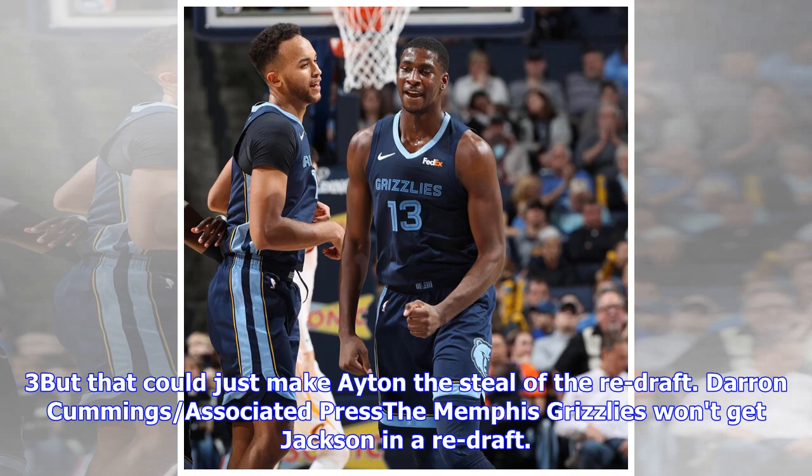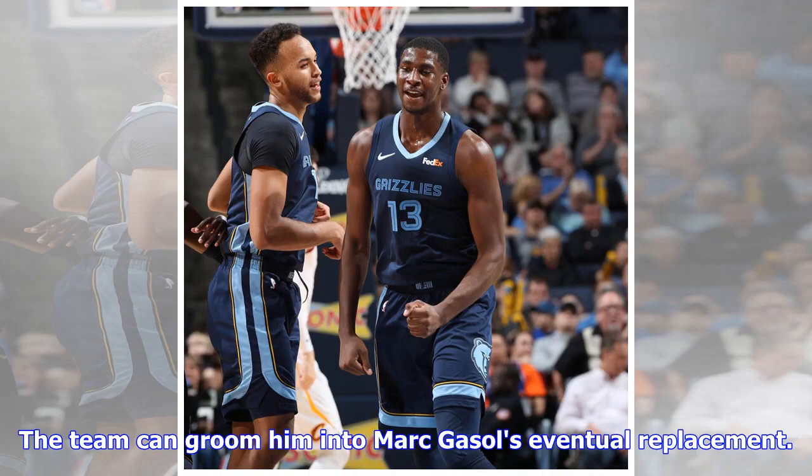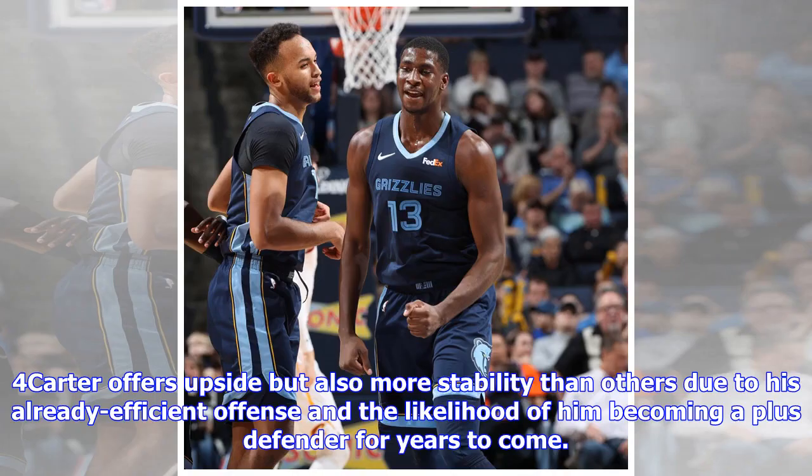Darren Cummings, Associated Press. The Memphis Grizzlies won't get Jackson in a redraft. Instead, they'll buy Wendell Carter Jr.'s start in Chicago, where he's given the Bulls an inside scorer, physical presence and high IQ defender. The team can groom him into Marc Gasol's eventual replacement. In the meantime, it wouldn't hurt to give Carter minutes alongside him to expedite the development of his 3-ball and perimeter defense. Regardless, given the Grizzlies' start and roster, a franchise rebuild may have to come soon. Memphis needs the best player available at No. 4. Carter offers upside but also more stability than others due to his already efficient offense and the likelihood of him becoming a plus defender for years to come.